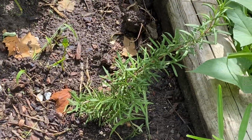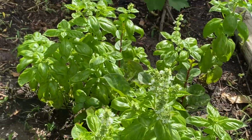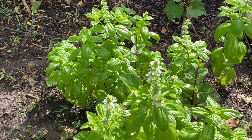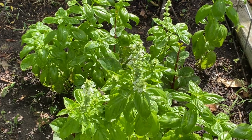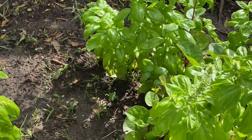This is the rosemary I planted in the ground just for fun. Stick one over there to chase mosquitoes away. That's why in my garden I have no mosquitoes, because I have herbs everywhere. Like this, all volunteer basil, volunteer everywhere.